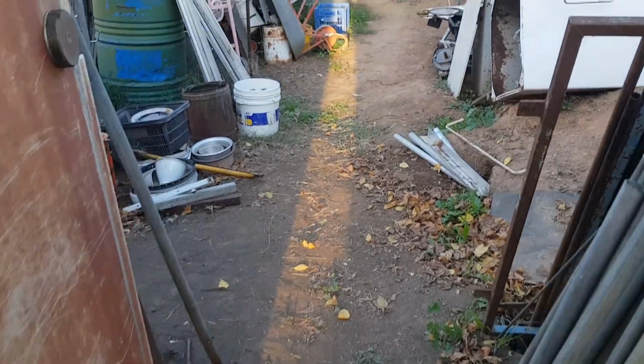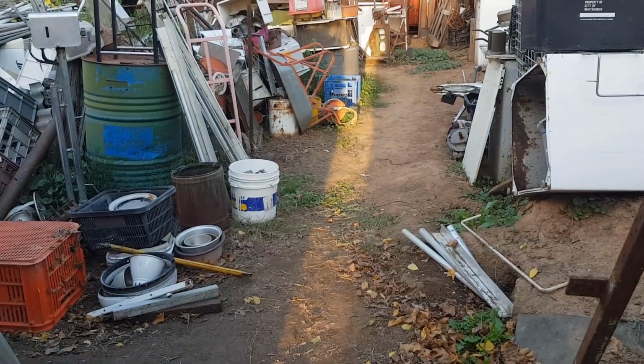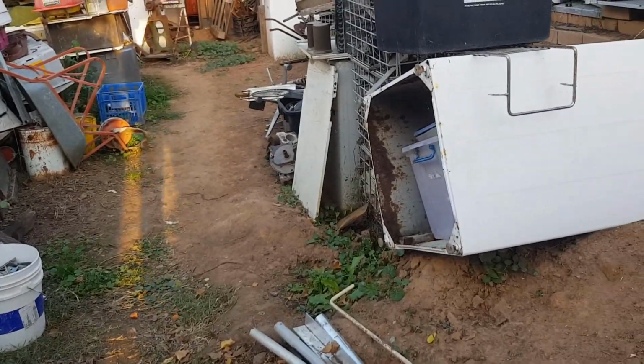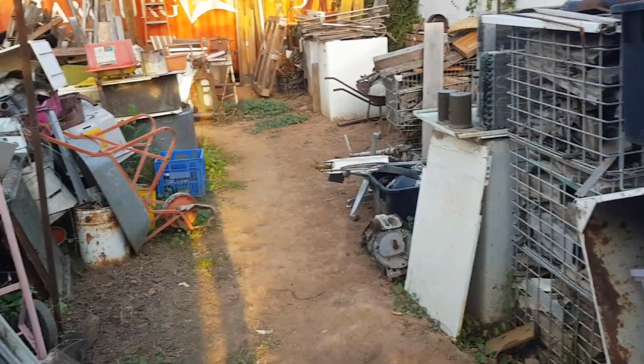I've been picking up bits and pieces as we go down here. Every time I do a walk from the back of the yard to the front, I like to carry something. It's kind of like a backload. If you take something down the back, you must bring something back. So things are gradually finding their place.